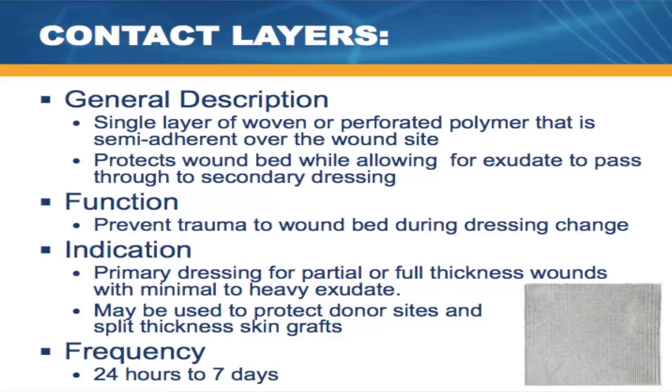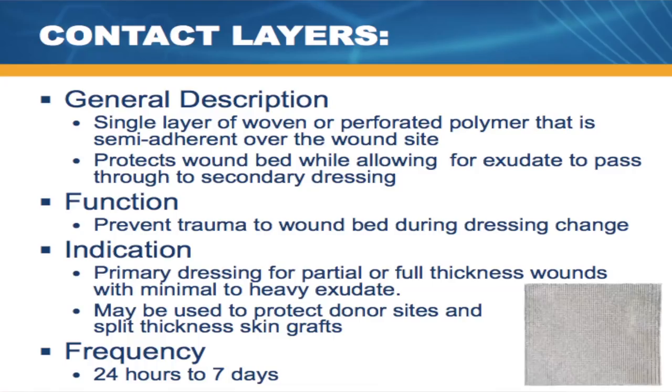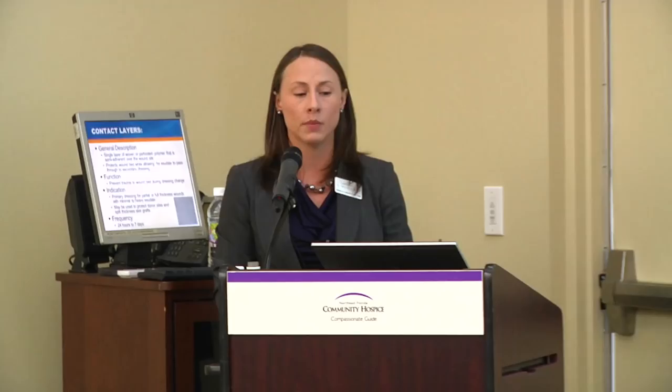And these are your primary dressings that could come in contact with the wound bed. They could be impregnated with other types of healing ointments or medications, and then it will be placed directly against the wound bed. But these don't really absorb any drainage. They act as an intermediary between two other dressings. Most commonly, they're changed about once a day, but they could last for up to 7 days, depending on what you're using in combination with these contact layers. They are going to prevent trauma and hopefully help to reduce pain at the time of dressing changes. So very commonly used on your very painful patients.